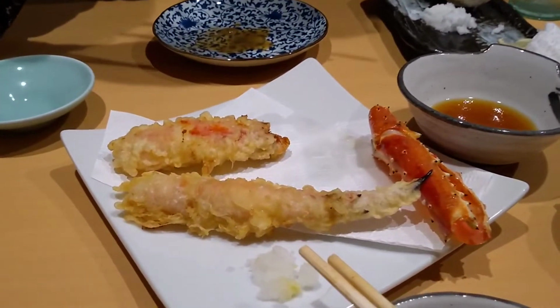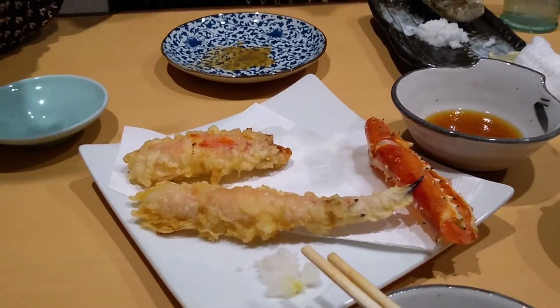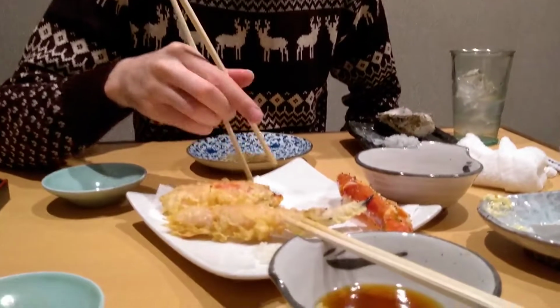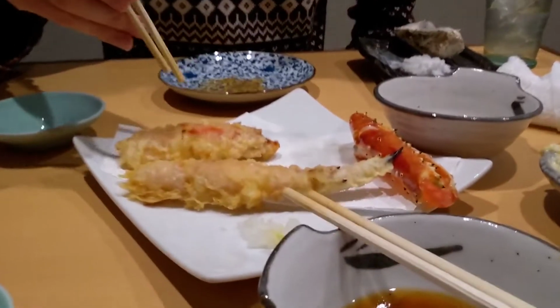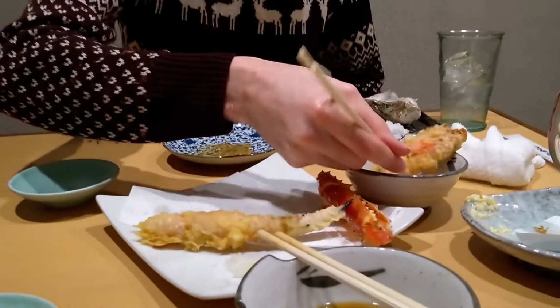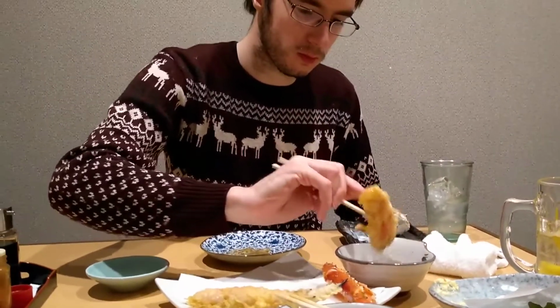Well, I think I have it on like the donburi, like we had the other day. So we might prefer raw crab meat to deep fried one. I think the batter hides the flavor. Yeah. Which is a shame. But it's interesting, different texture. Yeah. Really nice though. So big. I believe that's one leg.